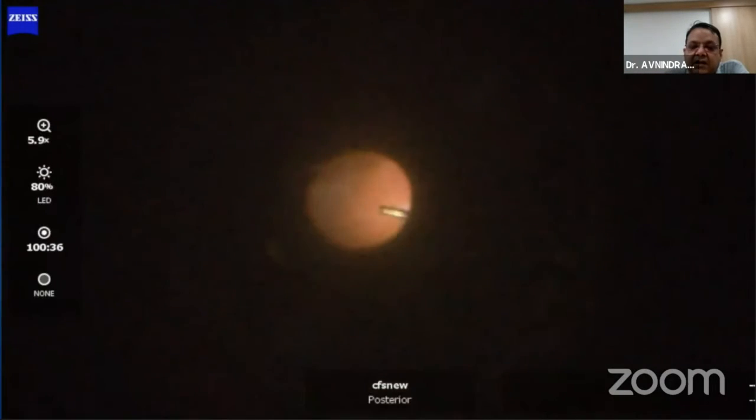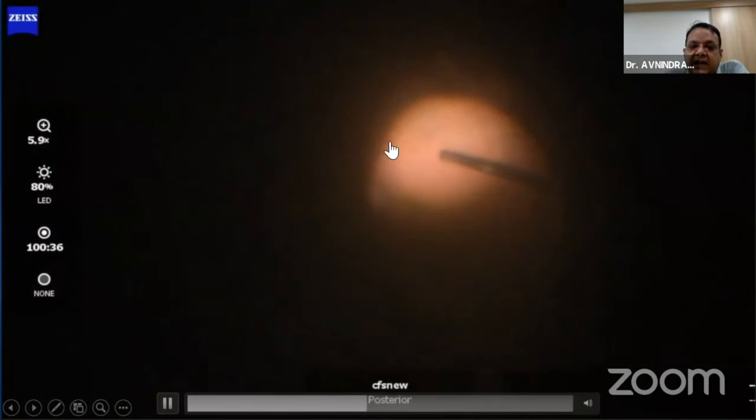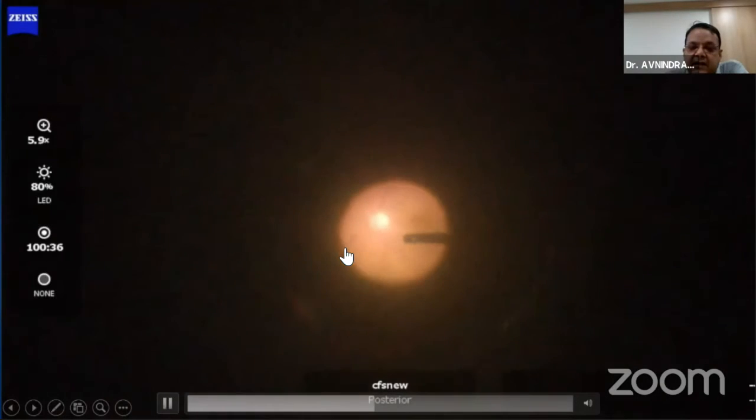Then, under visualization, we go to the posterior pole. You can see a lot of laser marks. It has been well lasered. These white spots that you can see are laser marks.